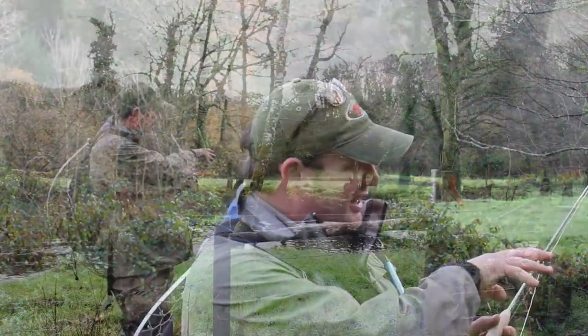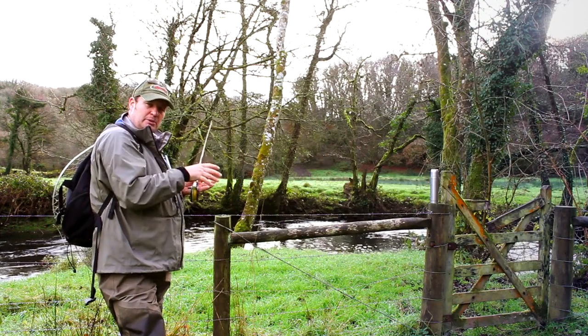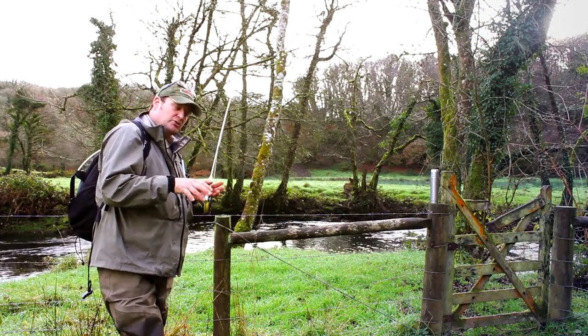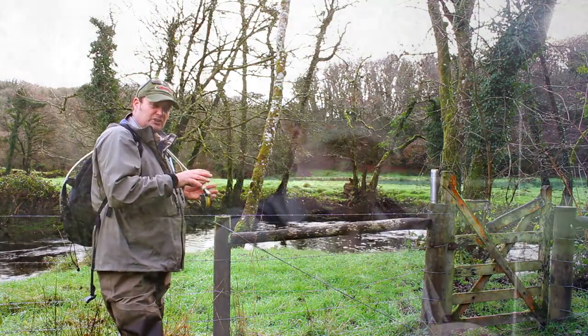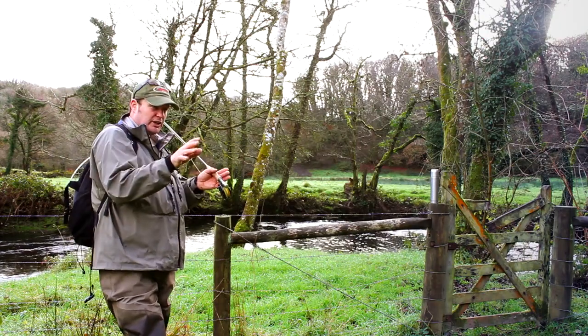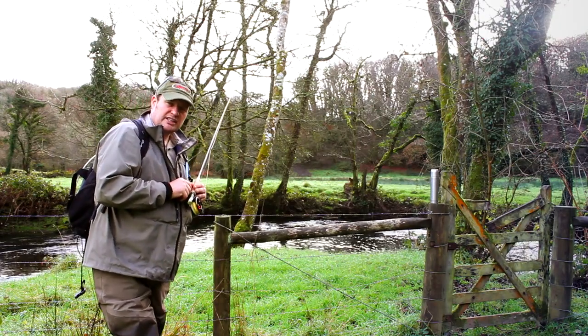On the slack water in here, it's quite good for the grayling. There's a big pile of leaves in there and you can always find a few grayling milling around these leaves. So just take your time in this pool, fish it nice and steady. Like I said, not going to fish it, so we're going to move on to the next section.